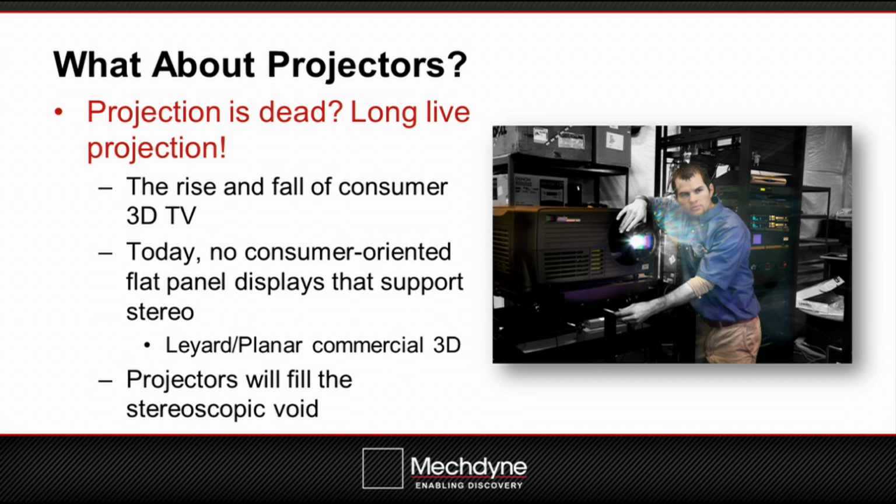So in the meantime, projectors are going to have to come back and fill the void for any type of large visualization system until we see the price of direct view LED come down, or we see other people get into the market with direct view or with LCD panels that are stereoscopic.